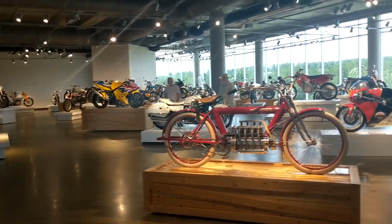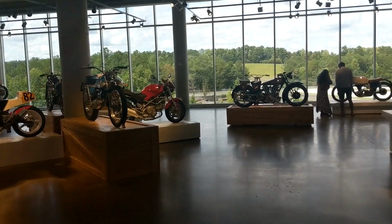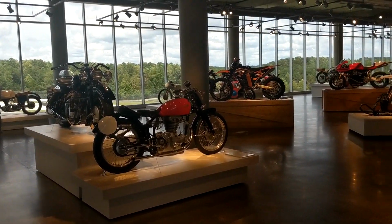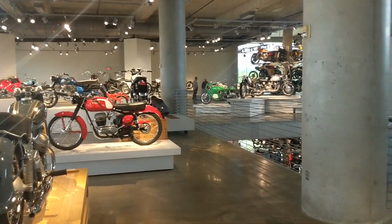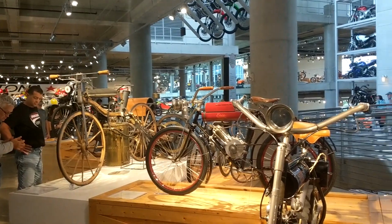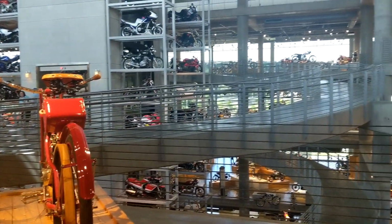This place is absolutely amazing. I do not care whatsoever about engines, cars, motorcycles, any of that stuff. But this place is so amazing. It has so many cool bikes everywhere. I mean, I don't know how else to describe it. I'm sure I'm not doing a great job, but this place, you have to come see it.